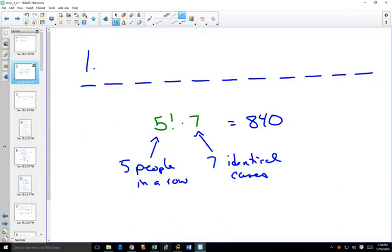Yes? Yeah, this one is consecutive, and those other ones, when 5 people come to sit into 11 different chairs, they don't have to be consecutive. So this one has that additional restriction on it, which makes it smaller.